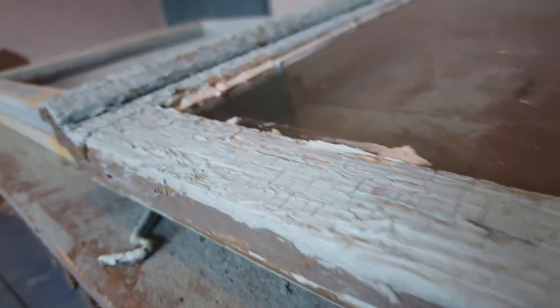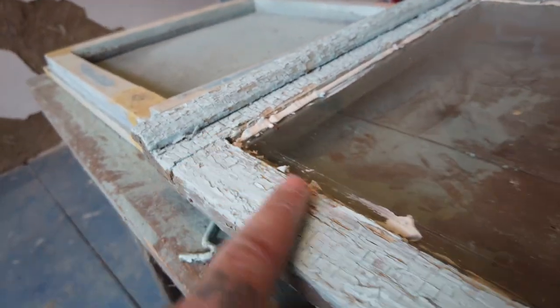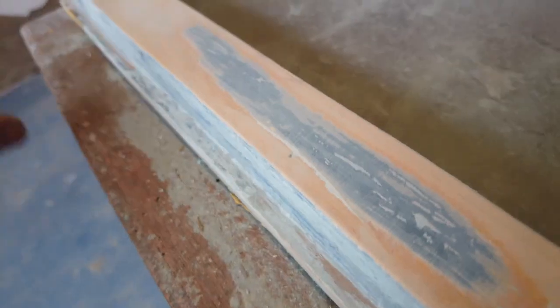So hopefully the camera will pick all this up and you can see just how cracked and horrible it looks, but a lot of this is just the enamel paint. So once we take all of that off and take it back, we've actually got decent wood underneath. So yeah, definitely take that into consideration when you're looking at a place. Yeah, if the windows look like this, they might not be as bad as you expect.